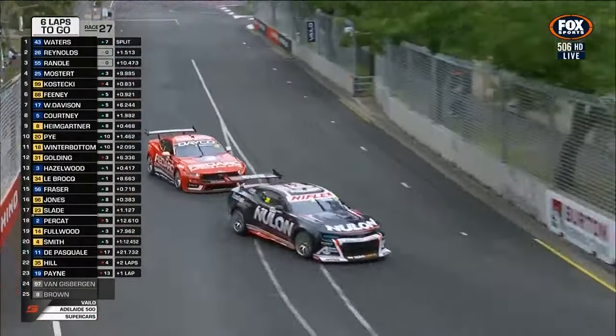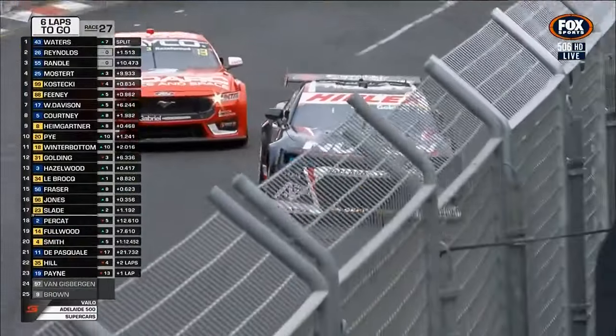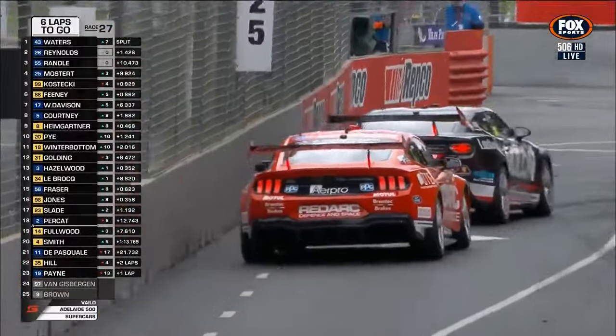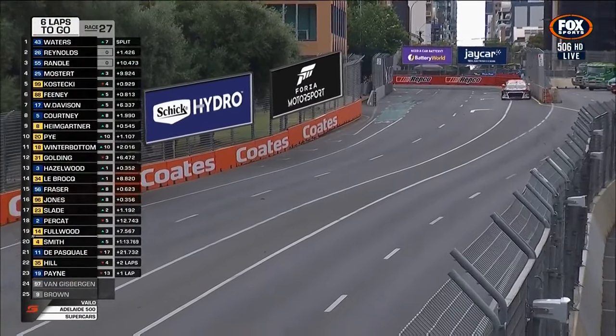Brody Kostecki's just done a personal best in sector one. The reason is he's got Brock right on him. Only 0.8 of a second up the road now, Brody, on Brock. So he's continued to show good speed. So he's found some giddy up now just to protect that position.